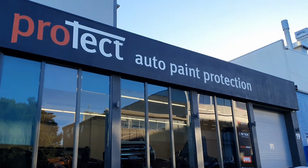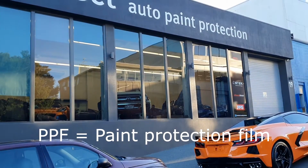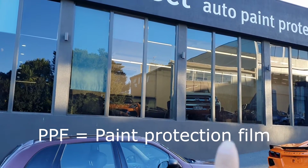Hey guys, how's it going? I have just arrived at Protect Auto Paint Protection. This is the PPF shop. So this is my car. There it is right there. Look at that, right in the window there.